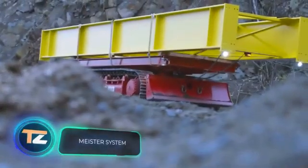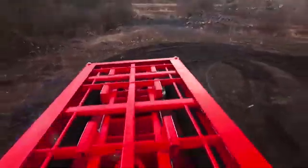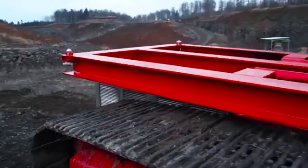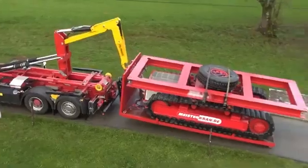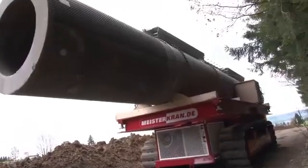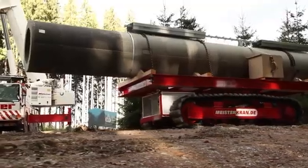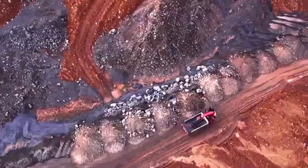Meister system. If you wanted to see the most impressive radio-controlled vehicle ever, it's time to meet this German monster. Of course, the TC100 multifunctional transport system is not an RC car to have fun with. It's designed to carry extremely heavy loads under extremely adverse conditions, the kinds that would pose a risk to a vehicle with a driver. Its tracked locomotor enables it to carry loads of up to 200 tons over deep snow, soft ground, or mountainous terrain.